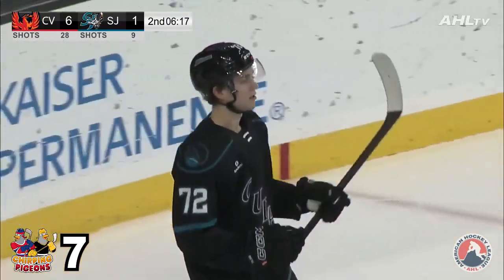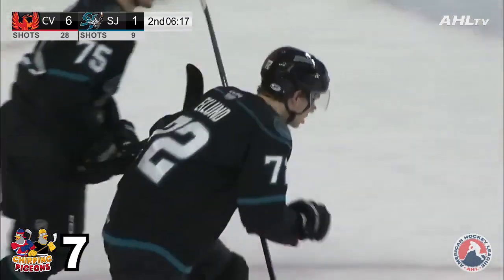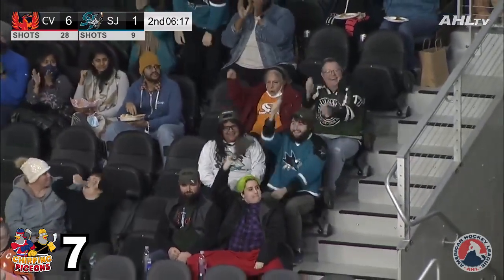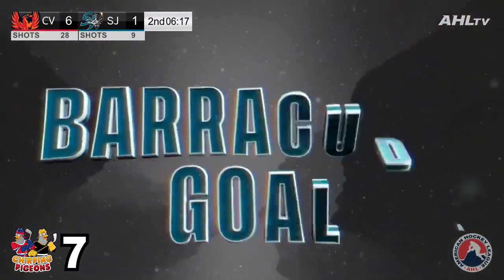So Eklund had a great chance earlier in the period with a wide open net and couldn't bury it. This time he puts it off the post and in. And the Barracuda have their second goal on their 10th shot. It's now a 6-2 score.